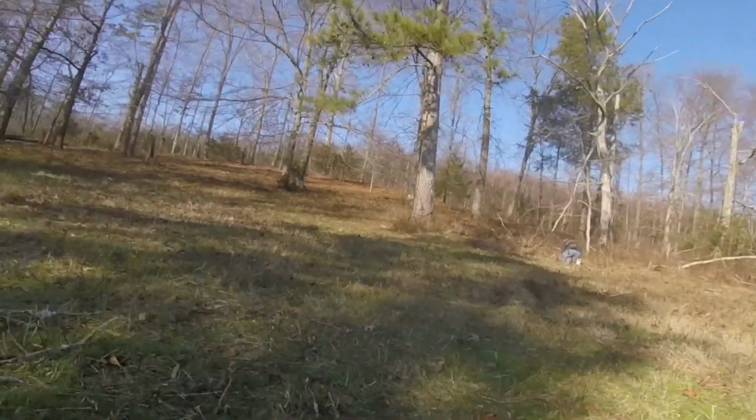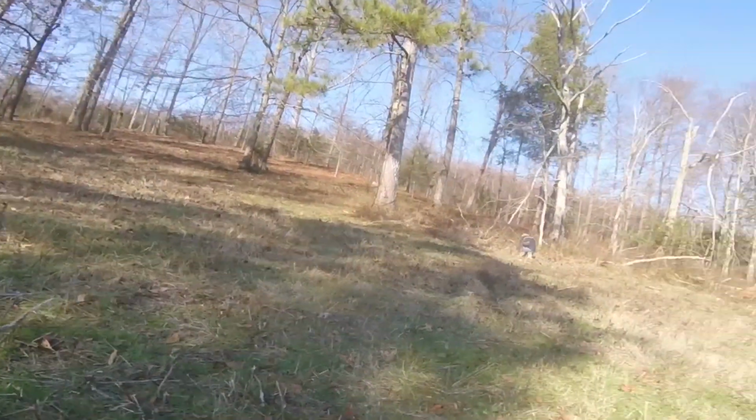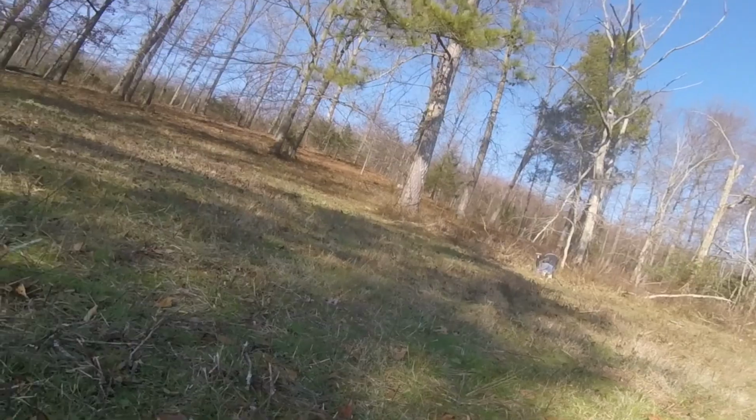JD's up there digging another bullet right now, so it's great. Digging some Civil War history. You know, nothing makes me happier than getting a little history out of the ground, and maybe more than that is seeing a friend get a little history out of the ground. So glad to have JD out today. Let's see what else we can do.